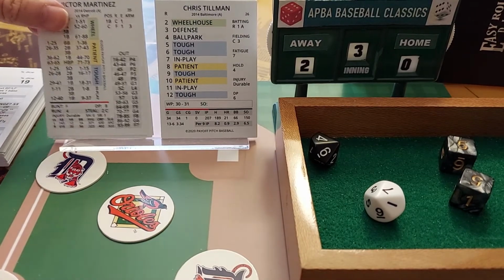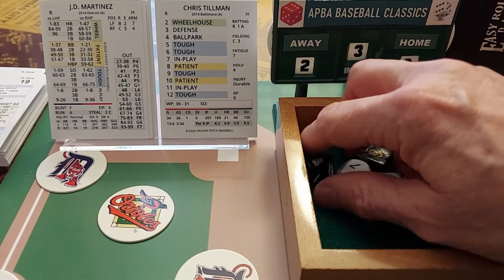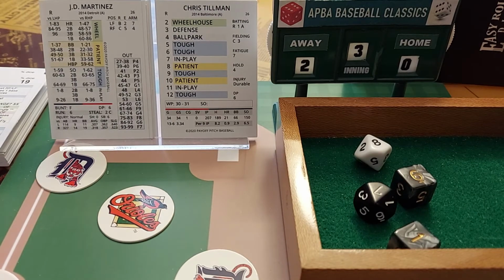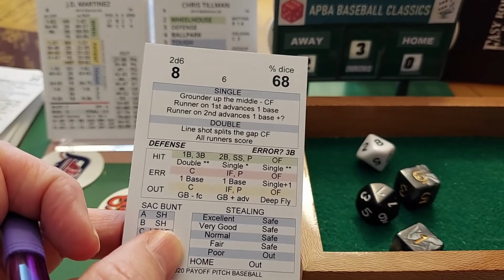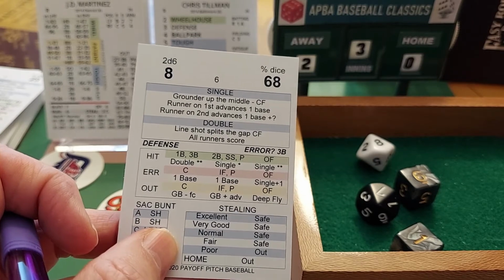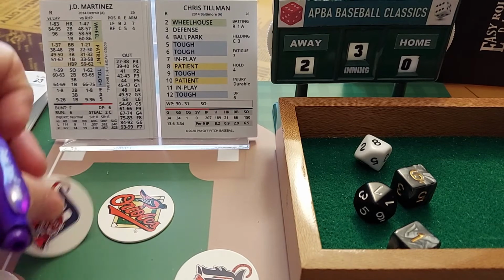And J.D. Martinez, right-hander on right-hander. Infield back with 2 outs. Here's the pitch. 7 is in play, and 18 in play is a base hit. Grounder up the middle into center field. Runner on first goes 1 base. Runner on second, of course, the runner on third scores. So it's going to be first and second.